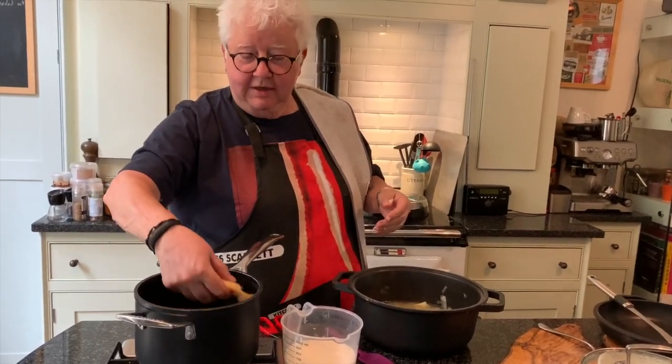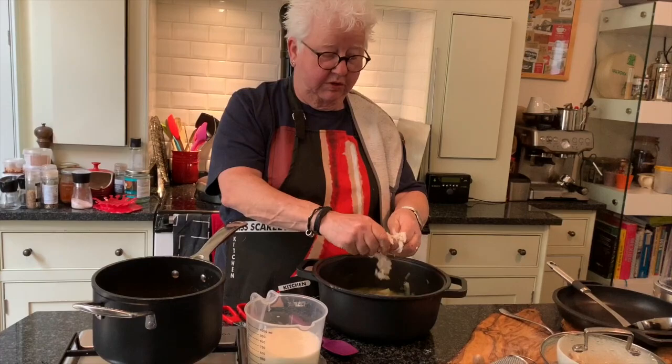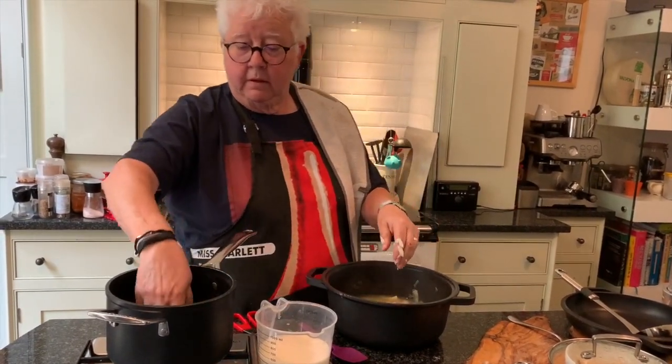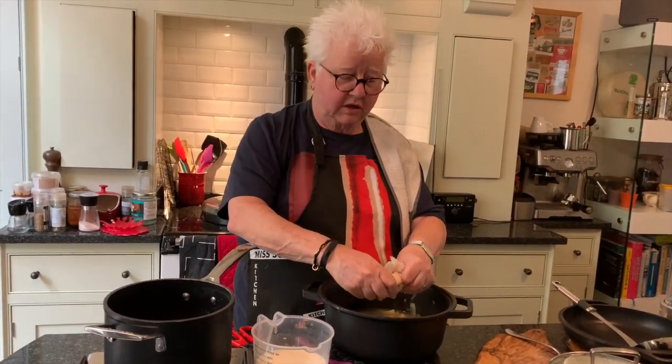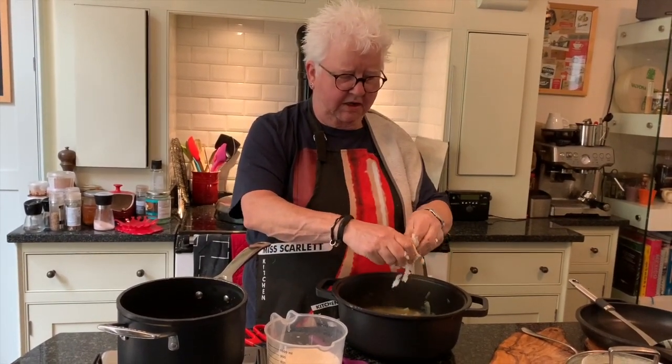So into the pan now, we're going to put the rest of the fish to join the vegetables. And there's no bones? Pretty much not. Is it pre-boned? Or is it just a spineless fish? It's not a spineless fish, it's a haddock. Nothing spineless about a haddock.